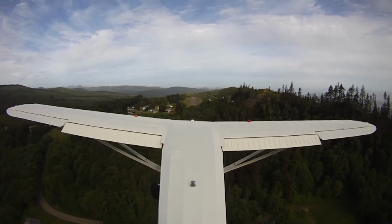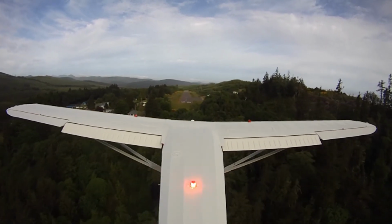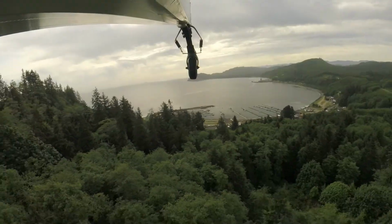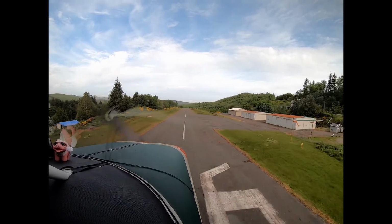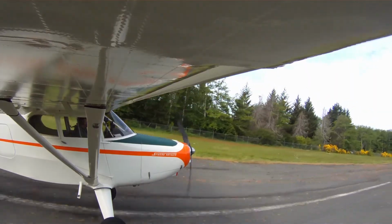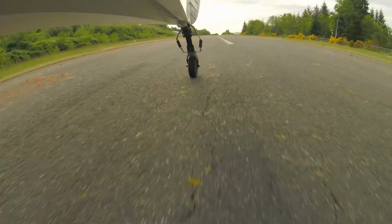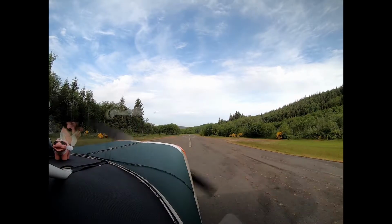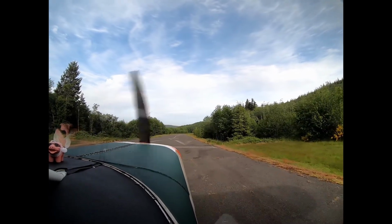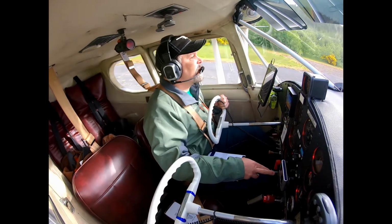Spring load for the go around. Kilo back taxiing 26. Sekiu.